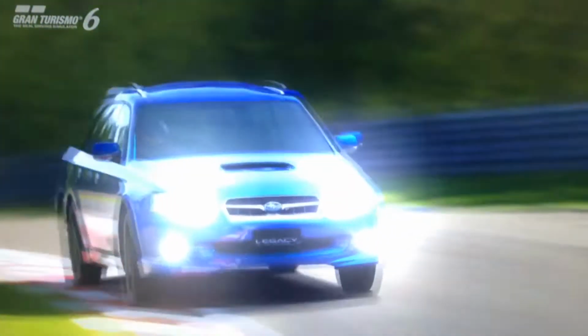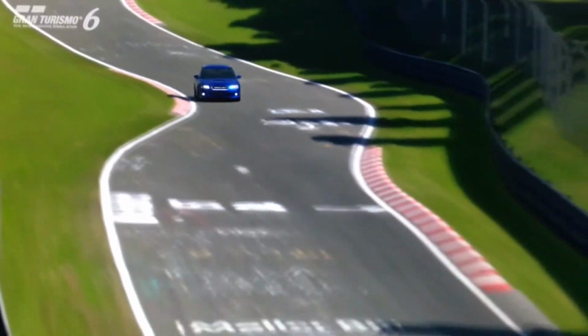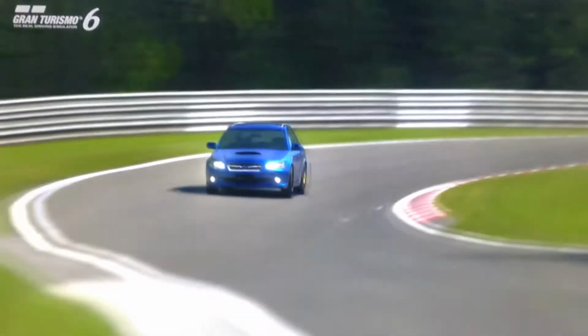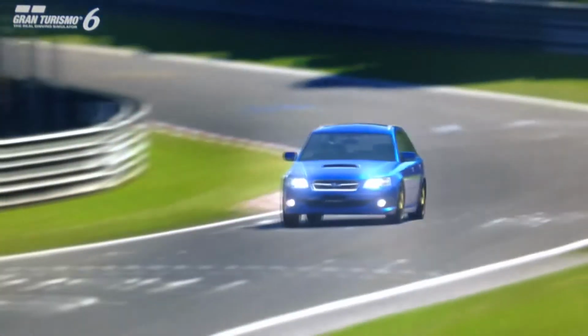It's almost like a slightly watered down, more sensible version of the Impreza STI wagon. It feels as a Subaru should, it's sporty, it's competitive, there's tons of grip, and it's one of the most, I would say, beginner-friendly wagons of the series. Not necessarily the most, but one of the most. So, if you're looking for a good all-round wagon, which isn't necessarily the fastest in a straight line, but is just good all-round and fun to drive, this really does have you covered.